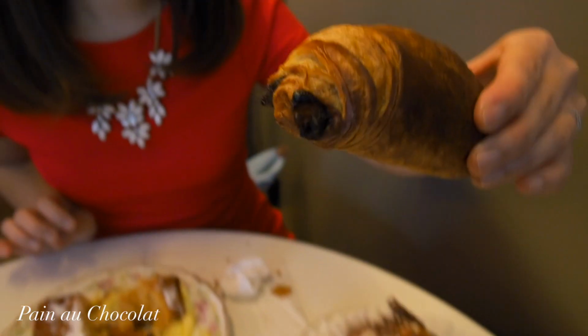This is a very fluffy butter croissant right here. Yeah, it's pretty big. Next, chocolate croissant. And chocolatey, the inside feels very airy and fluffy too.